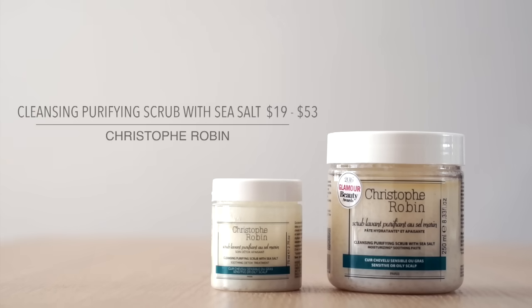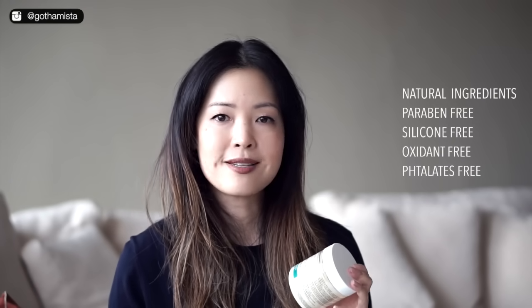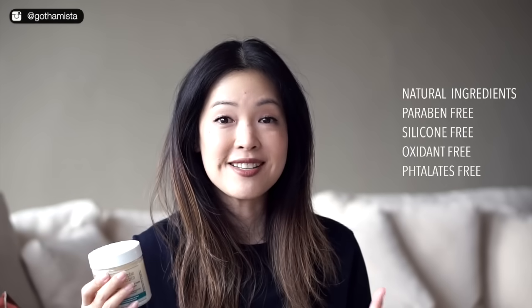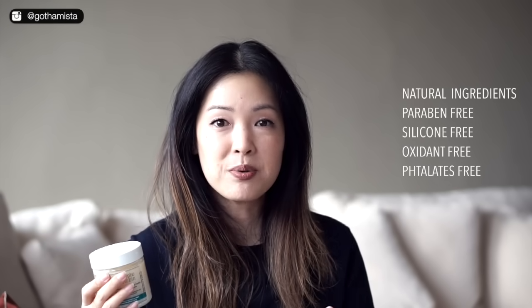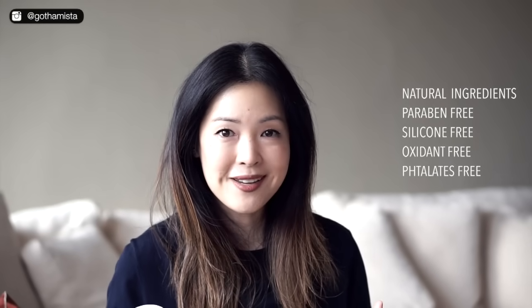Once a week I use this scalp treatment from Christophe Robin, his cleansing purifying scrub with sea salt. This is a transformative scalp treatment. It does everything. It's for oily scalps, dry scalps, sensitive scalps, dehydrated ones. Christophe Robin is the innovator of the salt scalp scrub. This is the first one ever. There are a lot more that have come into the market in hair care, but out of the other ones that I've tried, this is still the best one.